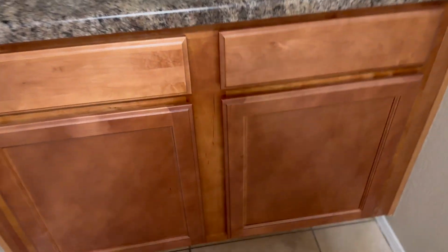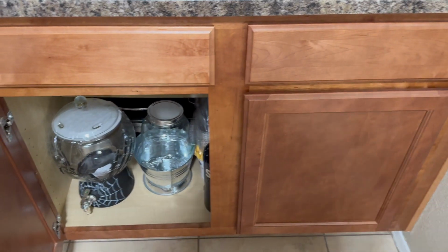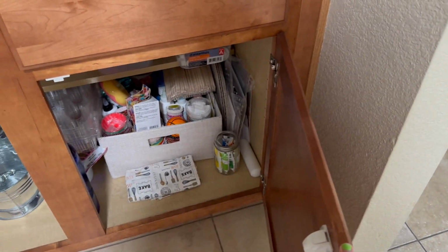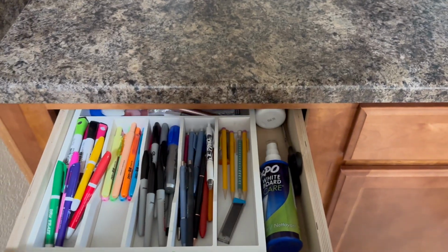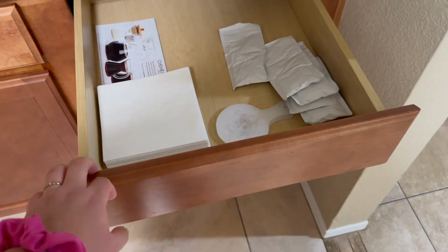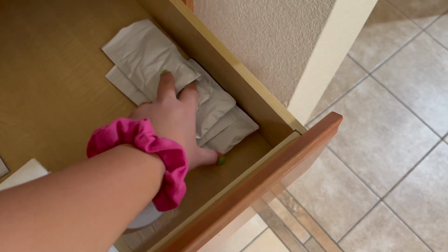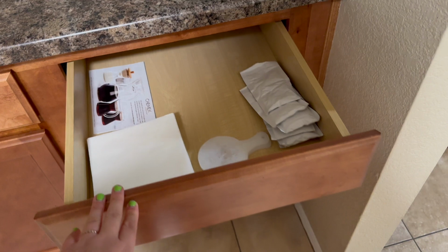In here we got all kinds of stuff. My glass juice jars, my crock pot, and on this side is all my baking stuff. And then this is basically our junk drawer. And this one has some filters and some hot chocolate, stuff like that. This will be stuff for the coffee bar.